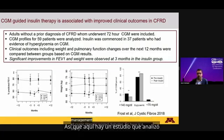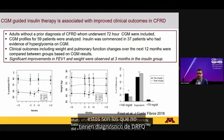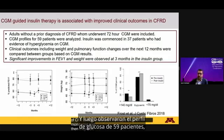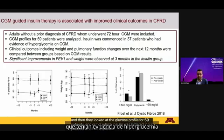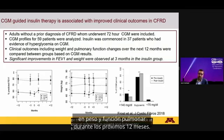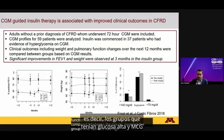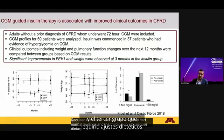So here is a study which looked at initiation of insulin therapy based on hyperglycemia on CGM use. These were adults without a diagnosis of CFRD who underwent 72-hour CGM monitoring. They looked at the glucose profile for 59 patients, out of which insulin was initiated in 37 patients who had evidence of hyperglycemia based on the CGM monitoring. And then they looked at clinical outcomes in weight and pulmonary function over the next 12 months, and compared between the groups: the group who had high glucose on CGM and required insulin therapy, a second group who had normal readings, and a third group who required dietary adjustments.